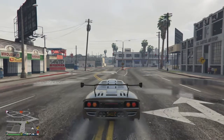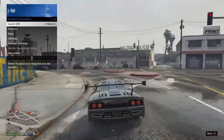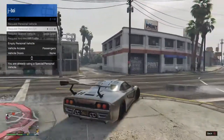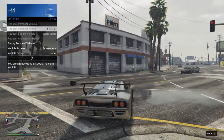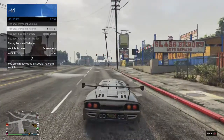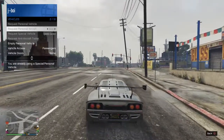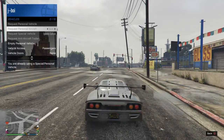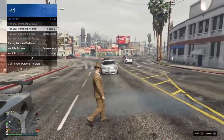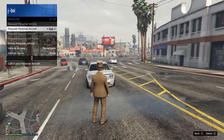You also have this issue, which I don't know if this annoys any of you guys, but if you go to your interaction menu, you can bring up request personal aircraft, but I can't request personal aircraft because I'm in my personal vehicle. So you obviously want to be able to pick up your personal aircraft while driving your personal vehicle, because these are the vehicles you want to drive. So it's frustrating to have to get out of this car, get into another car, and then you can call in your aircraft, and it just shouldn't be like that. I don't know why they haven't addressed it.